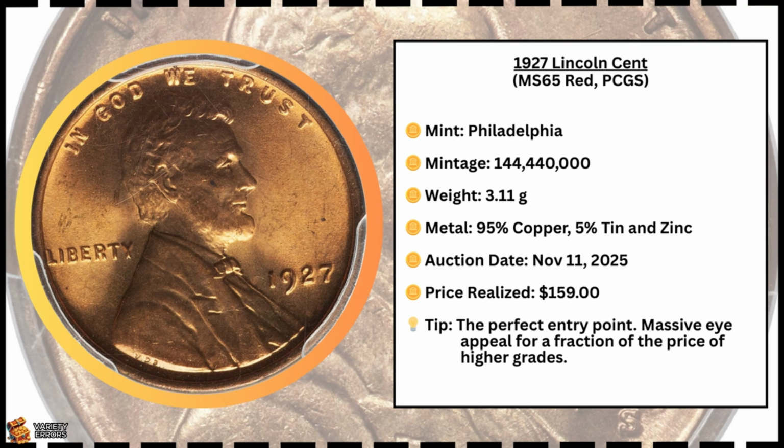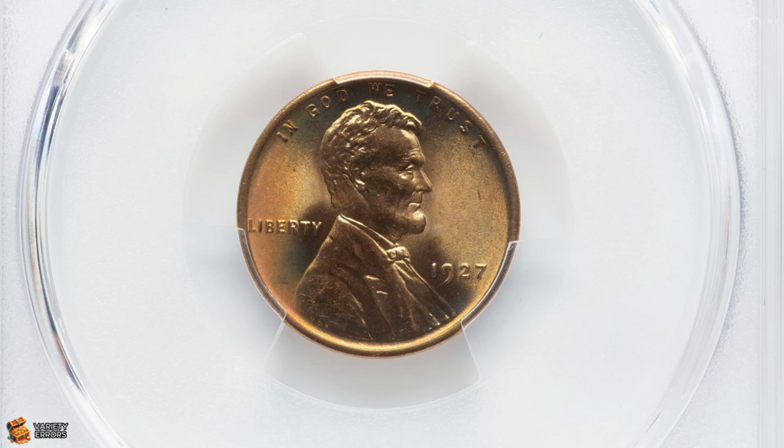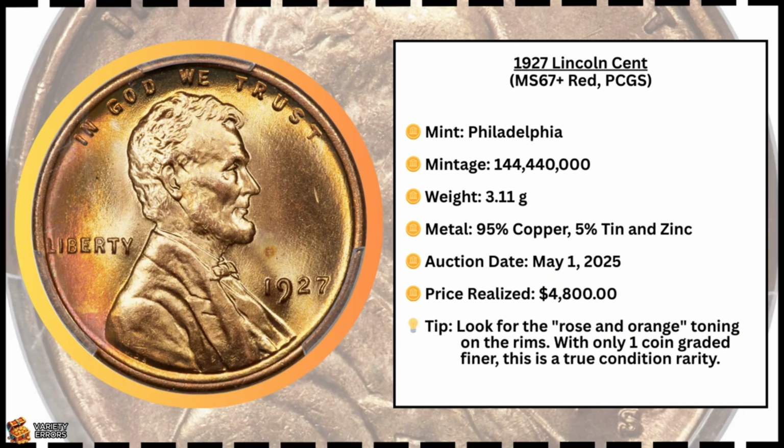It's affordable, but it separates your collection from the average bucket of Wheaties immediately. But if you want a coin that's just 2 points higher, this is where 1927 gets wild. On May 1st of 2025, this 1927 MS67 Plus Red crossed the auction block. Visually, it's stunning. The auction notes describe hints of rose and orange on the rims, with bright copper gold luster in the center of the coin. It's sharp, it's clean, and it has a tiny mark in the right field that actually serves as a pedigree marker. A fingerprint of history, so to speak.